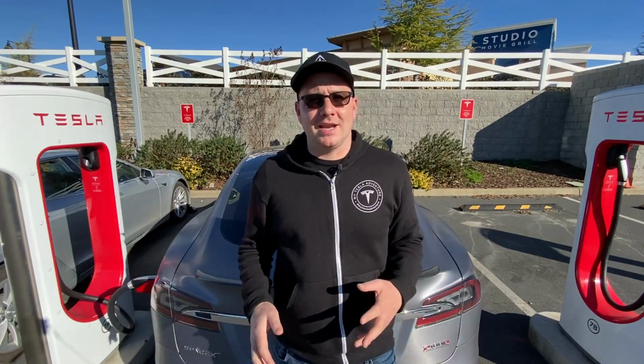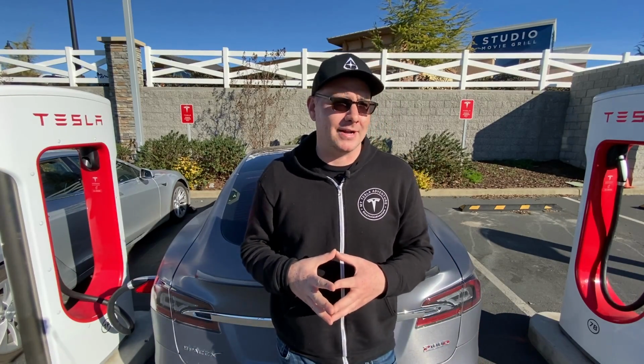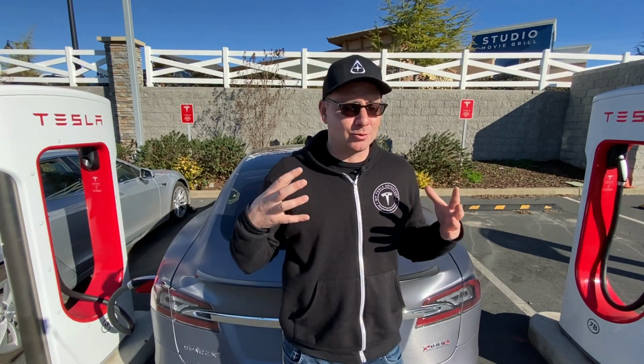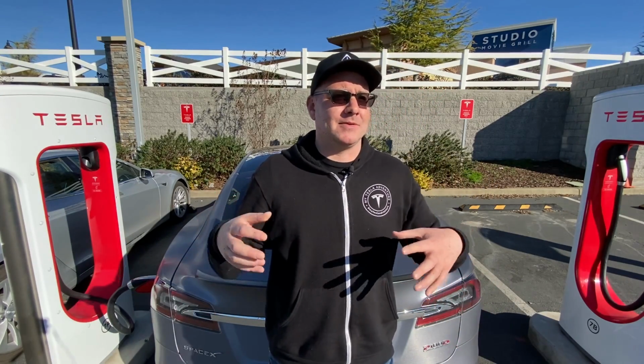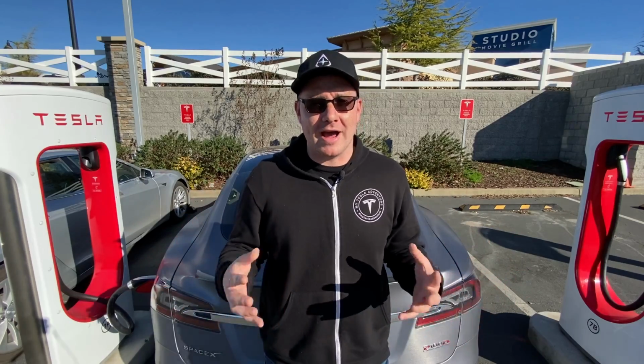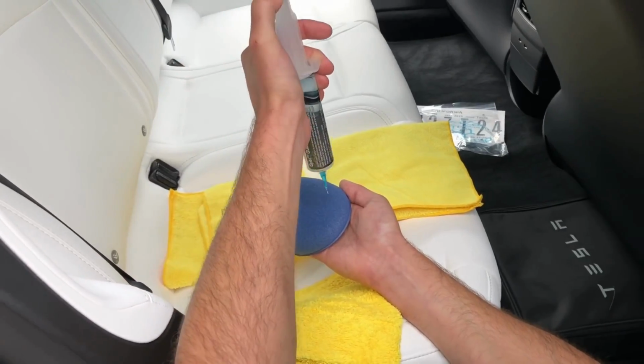So if you're interested in getting your seats protected and ceramic coated like I did, there's a number of ways to go about it. So for me, I was really afraid of doing it myself and messing something up because it was my brand new car. This was my dream car. I didn't want to take any chances. So I paid a detailer to come out and do it for me.